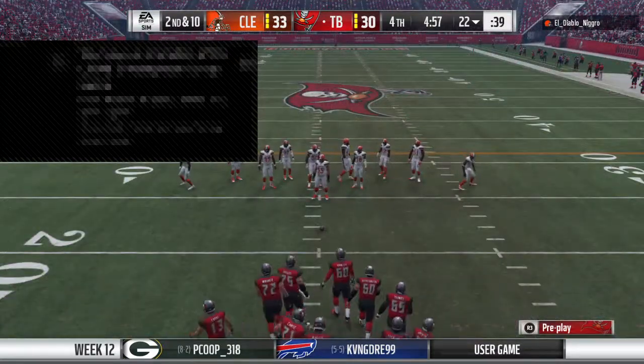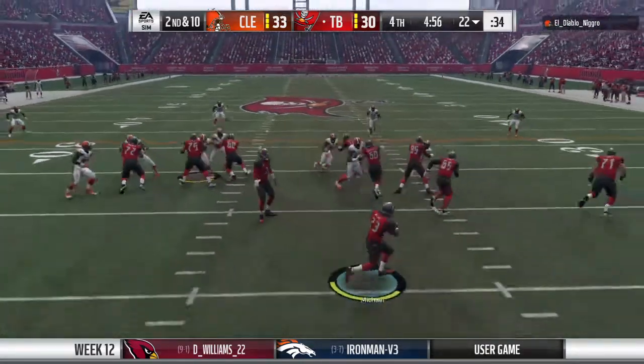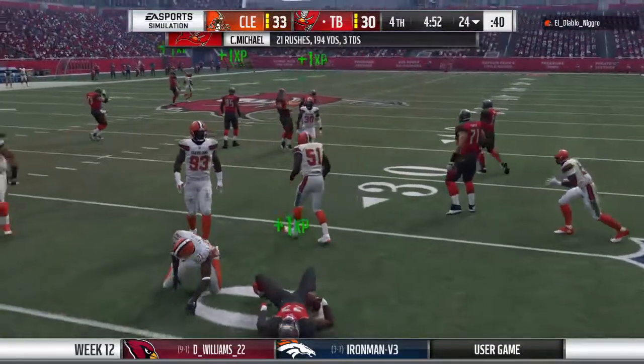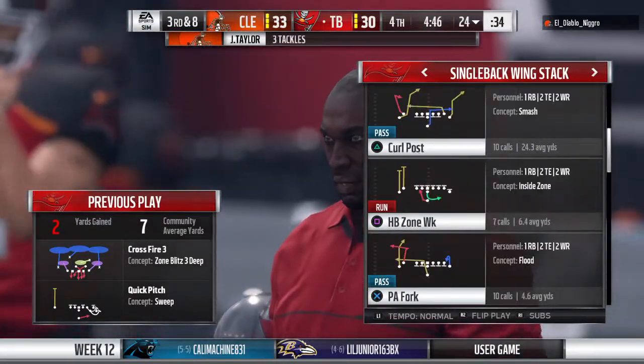Offense looking to avoid a 3rd and long. It's 2nd and 10. Now they'll run it on the toss. And a short gain there as he'll get it up only to about the 24. Just a couple there on the 2nd down run. Now they're staring at a 3rd and 8 situation.